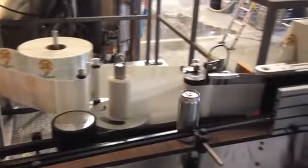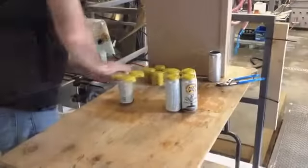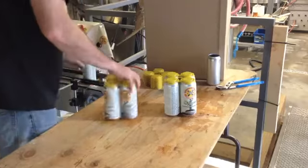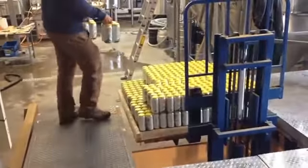After being inspected, the cans are put through the labeling machine before they are packaged together and then placed on a pallet for shipment to beverage centers, bars, and restaurants up and down the Hudson Valley and beyond.